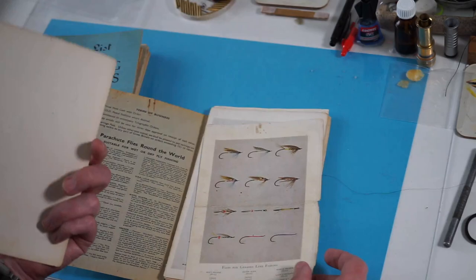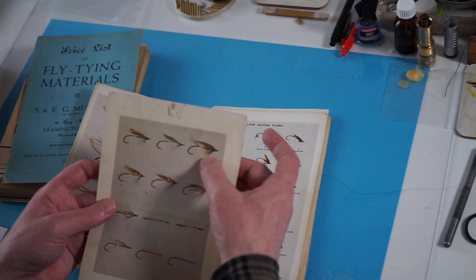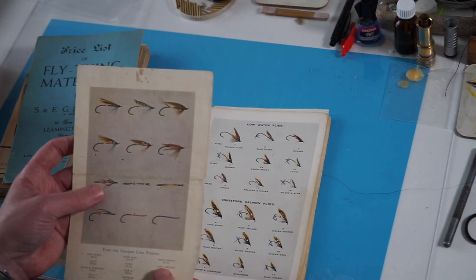Some low water flies. So there we've got the blue charm and so on. I would say that's more like the silver charm, March brown and so on. I should tell you down here, blue charm, silver blue, March brown. We've got the Lady Caroline, the Jockey.